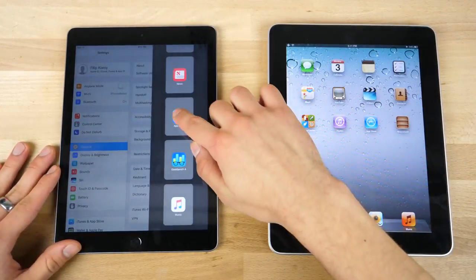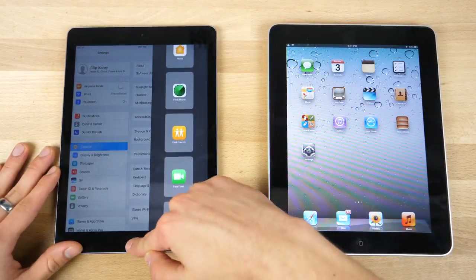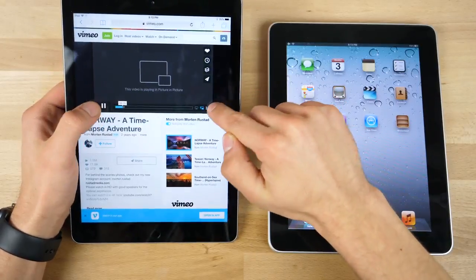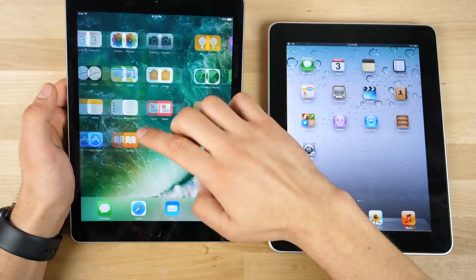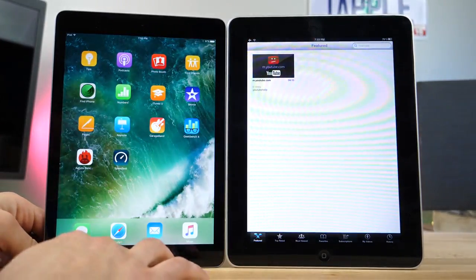The new iPad has all of those fancy features like slide over and split screen multitasking, which is all cool, but in practice it's not that great on this new iPad. Picture-in-picture freezes on my iPad for whatever reason. I have no idea why. So, you know, the old one is pretty reliable in comparison to this one.